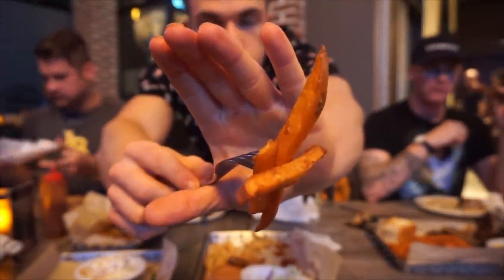Sweet potato fries, heading on to them. Sweet potato fries I generally like very, very crispy, and these ones were not crispy. Again, just a personal preference, but they were sweet potato fries. There was absolutely nothing wrong with them. They were solid, just speaking from my personal preferences. The sweet potato fries weren't additionally seasoned really either.